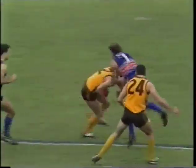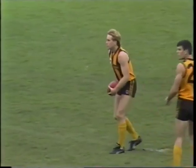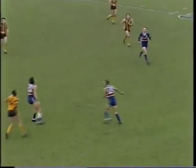Hawkins gets it going forward and applies the tackle on Mew. Might have been high. It comes to Coleman. Collingham hardly had a sniff in the first half, and Whitman beats him this time. Chris Whitman, injured pre-season, played 4 reserves games this year, but this is his first senior game for 92.